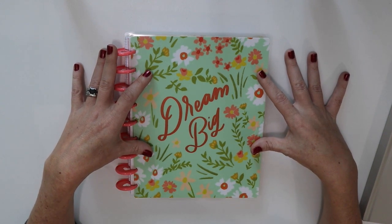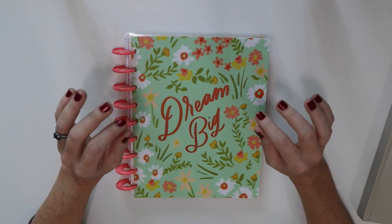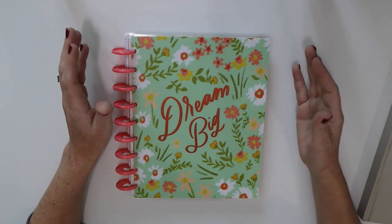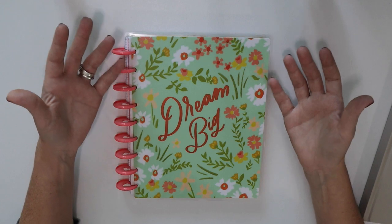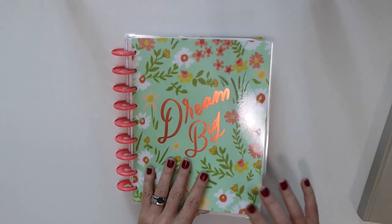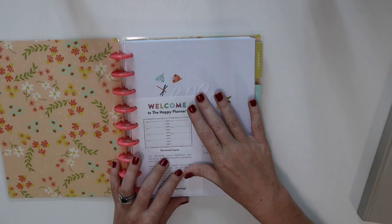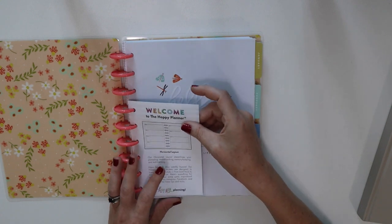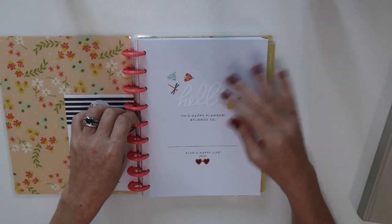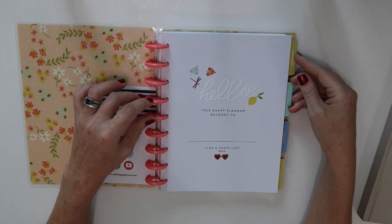So what I decided, currently I'm using dashboard layout, and that's okay. Not a big deal. It works fine. However, I just wanted a change, and there's no specific reason. I just wanted a change, so I'm completely changing it up. This is a horizontal layout. Currently, I'm using horizontal layout in my personal planner as a journaling layout, and I like it. So I wanted to try it in my social media. I just wanted to do something completely different.